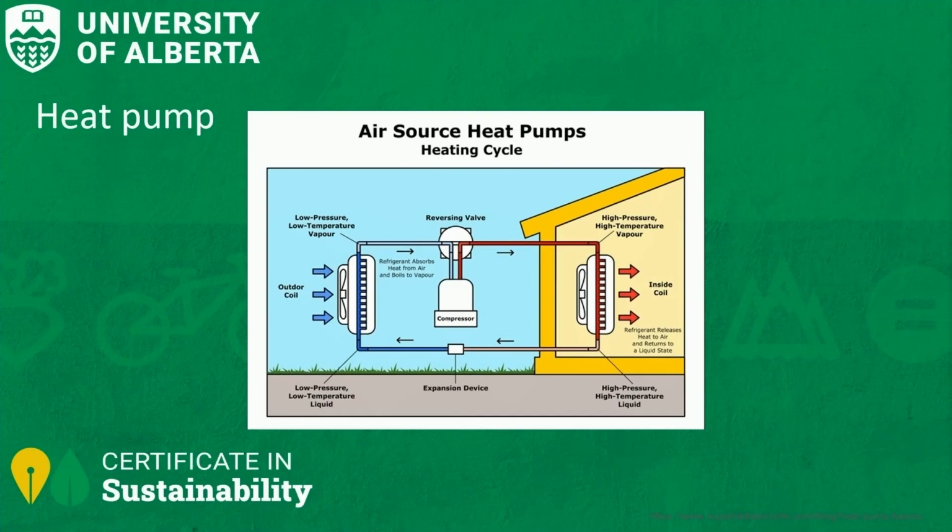Air source heat pumps are an efficient technology for home heating. The system operates by transferring heat between the house and the outside air. In the heating cycle, the pump extracts heat from the outside air, even in cold temperatures, compresses it to increase the heat, and then delivers it inside the house.